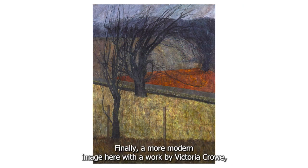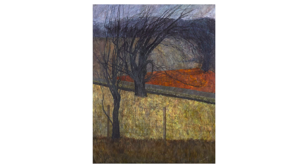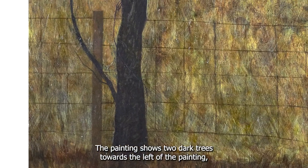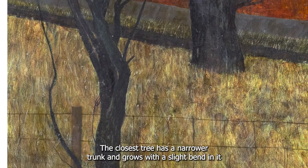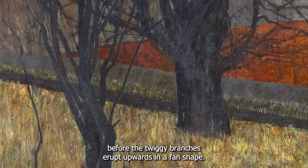Finally, a more modern image here with a work by Victoria Crowe titled Beech Tree Winter, an oil on panel work from 1973. It measures 122.3 centimetres high by 91.5 centimetres wide, an unusual portrait format for a landscape piece. The painting shows two dark trees towards the left of the painting, one growing from the lower left and another centre left. The closest tree has a narrower trunk and grows with a slight bend in it before the twiggy branches erupt upwards in a fan shape.